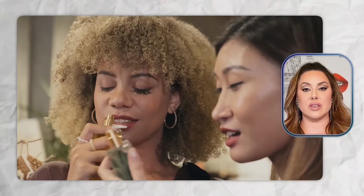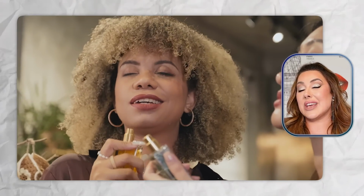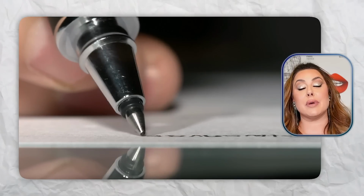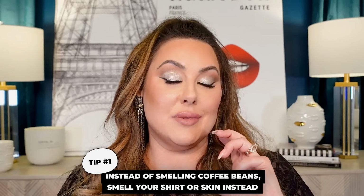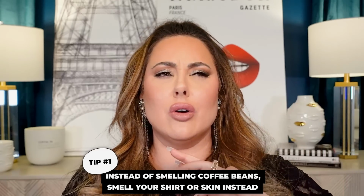The whole purpose of this is you are going to try to expand your nose, just smell as many perfumes as your nose can handle, and write down ones that you like, because you're going to come back later and we have a next step. But some tips really quick for smelling: you're not going to smell coffee beans in between each one. I know that a lot of people say, oh, smell some coffee beans.